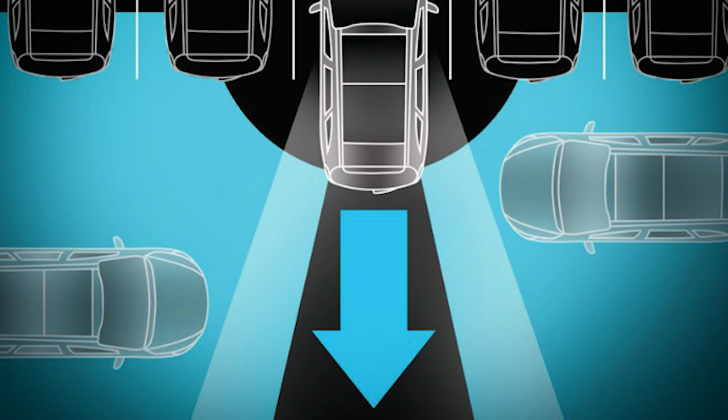Number 14, massively upvoted on Twitter for this one. There are no cross-traffic alerts or indications, and they have all the sensors in the world in there to do it.